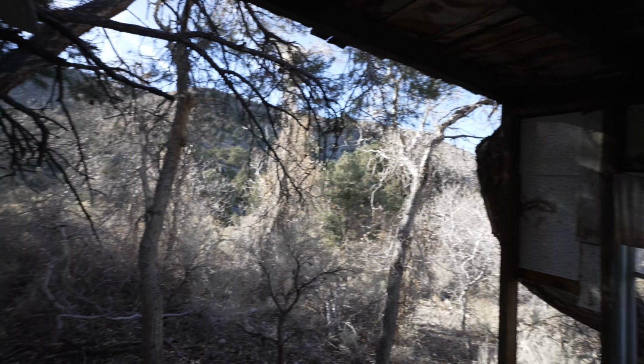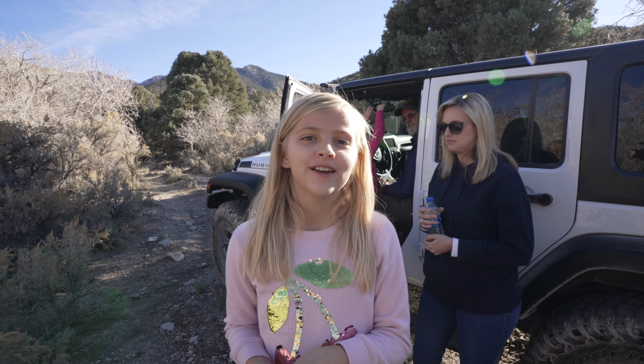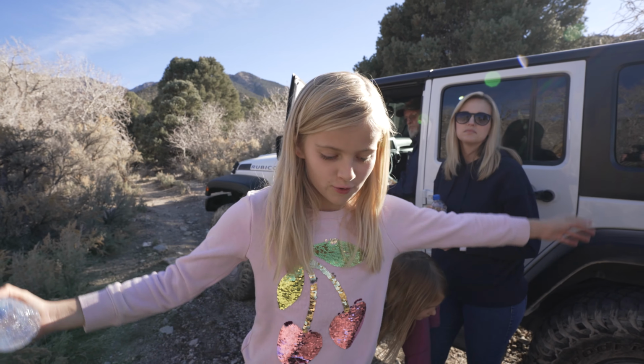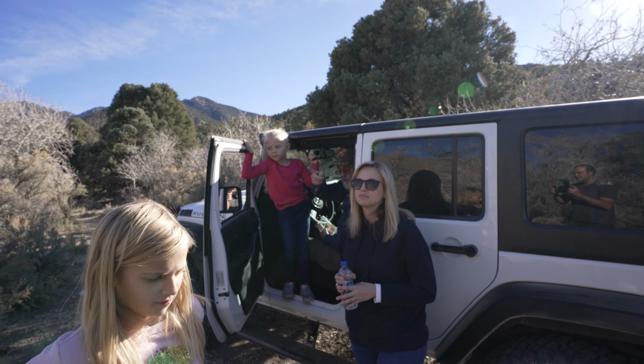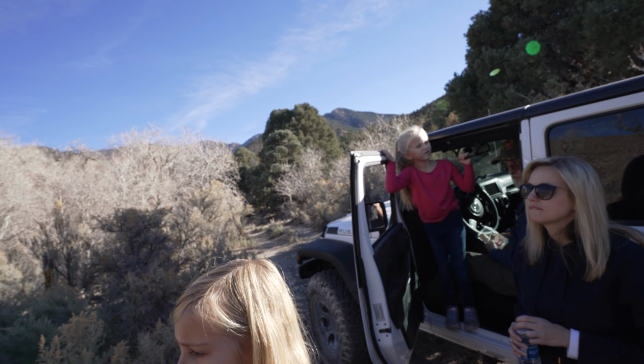We'll catch up at the truck. We now know what mine we're at. Yes, we accidentally went to the wrong mine, but we are going to the other one today. The one we are currently at is Terrell Mine. Taro mine? Taro. Okay, Taro mine. Pop Pop, do you know anything about this mine? I didn't even know this piece was here. There's a road up higher too.